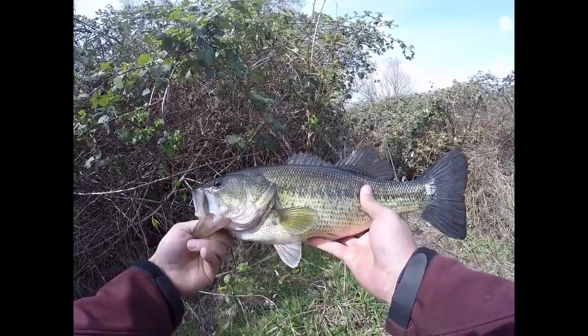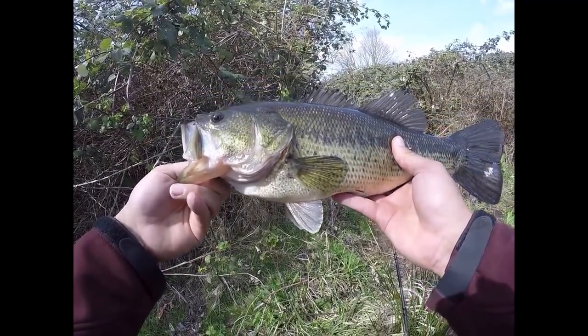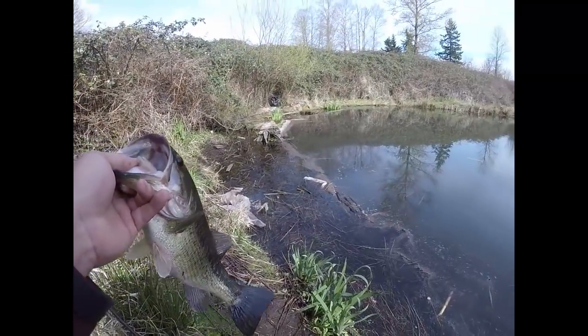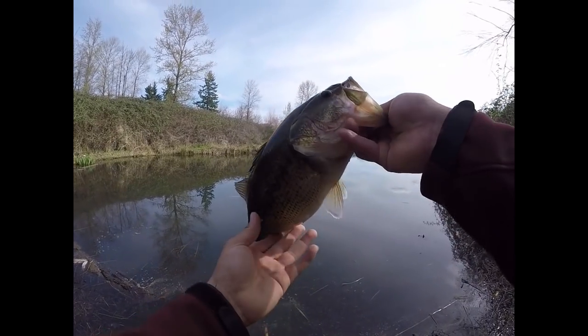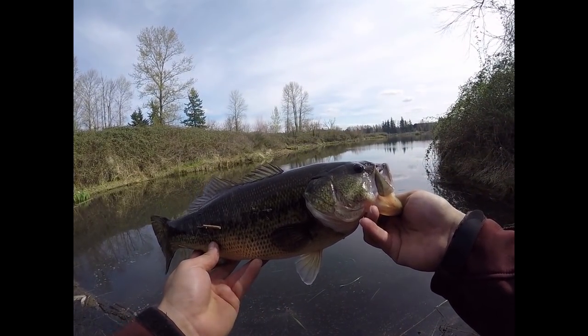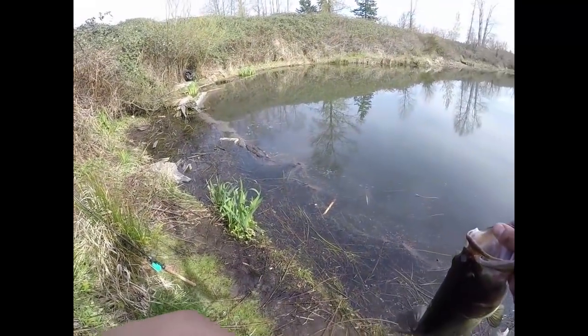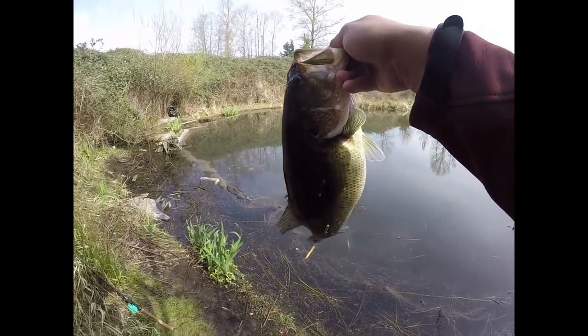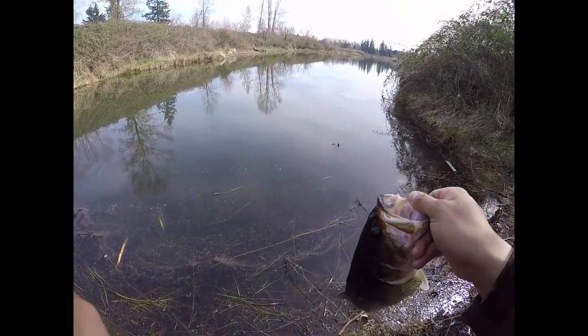Oh my goodness. I found one. He's got a spider on him. Sweet. And the white chatterbait. Maybe I just had to change colors. Let this bad boy go. That's perfect timing. My GoPro just died. Nice, like 3.5. Let's all go.